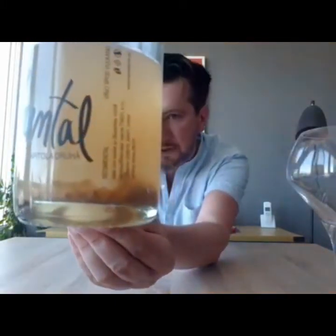The name of the cuvée is Sedimental. Why Sedimental? Nice and easy, as you can see, there is a lot of sediment. I'm going to hide myself behind the bottle, you see. A lot of sediment coming from the yeast. That is actually dead yeast. That proves that this wine hasn't been disgorged or riddled.